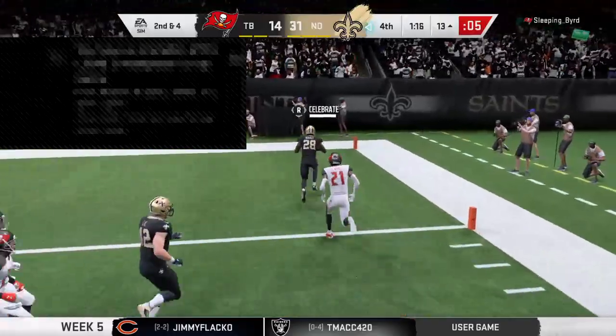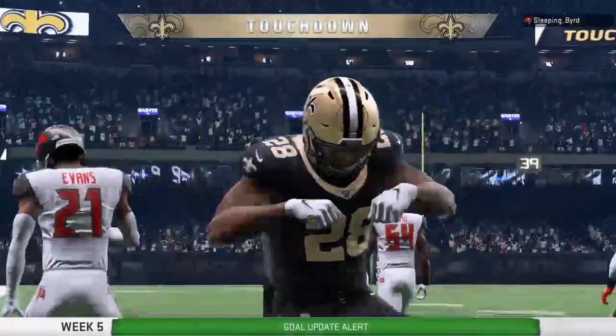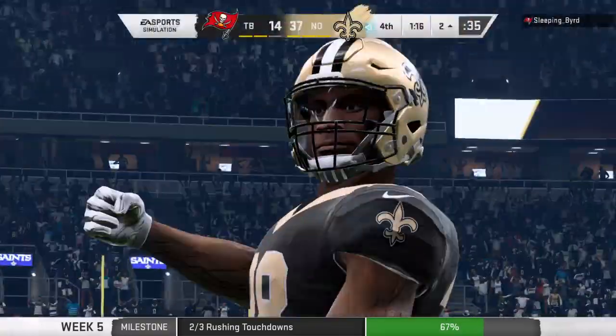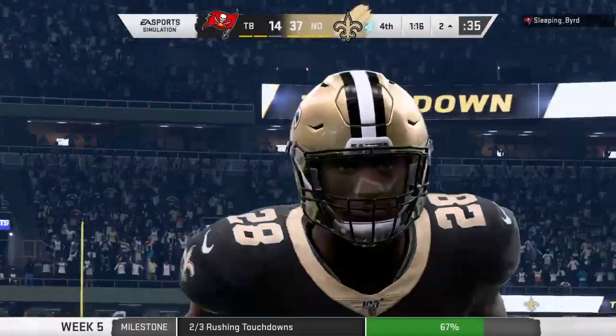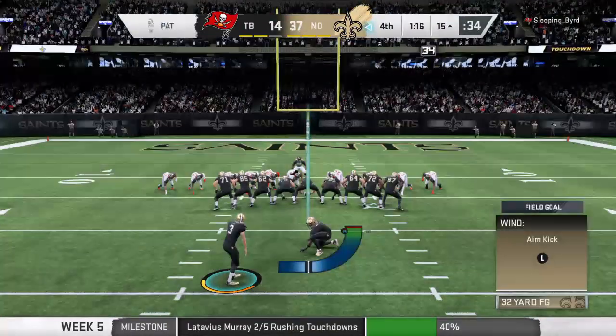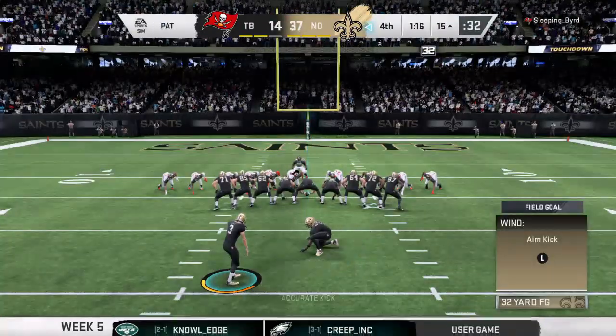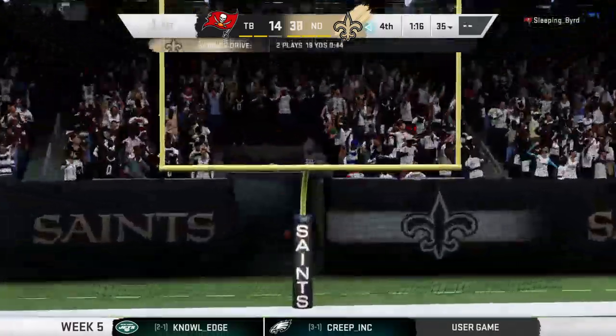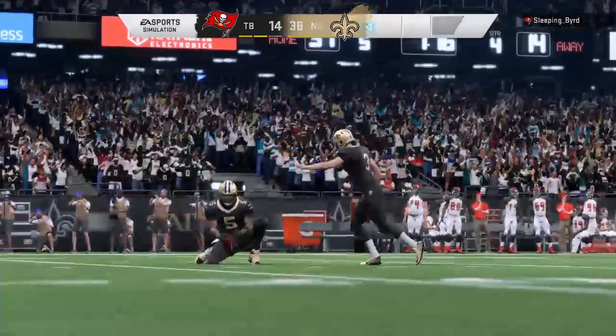Oh, we got the outside blocking. And he is into the end zone. Latavius Murray. His second touchdown of the afternoon. And the Saints take advantage of field position on the turnover to cash in for 6. Extra point. And the lead is now 24.